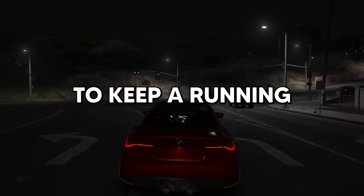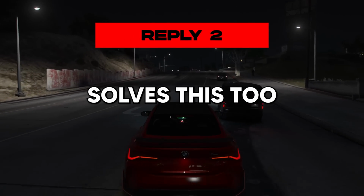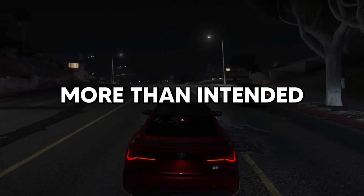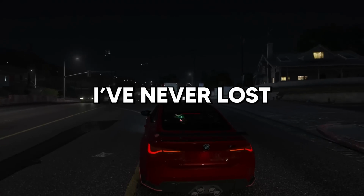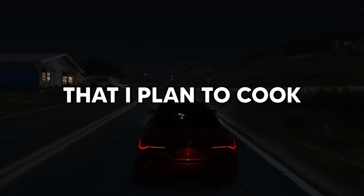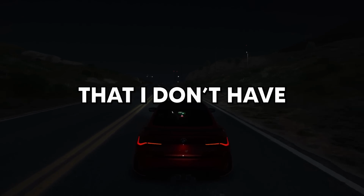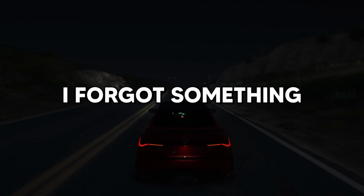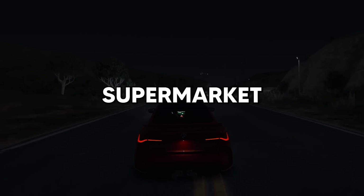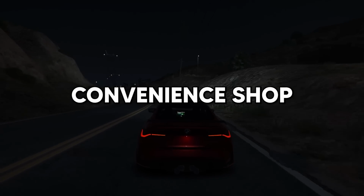Also a great place to keep a running shopping list as things get used up. I think meal planning solves this too. I never buy more than intended and I rarely buy snacks. I've never lost a container or forgotten something because I just look at the recipes that I plan to cook for the next 2 to 3 weeks and list down the ingredients that I don't have. The only times I forgot something was because the cheap supermarket didn't have it and I forgot to go look for it in the expensive convenience shop.